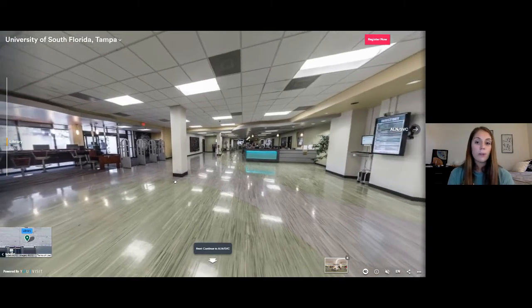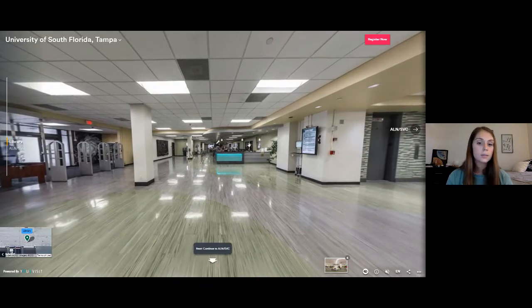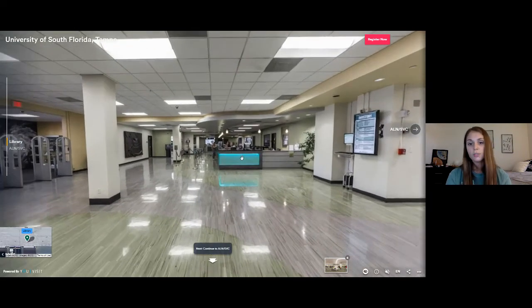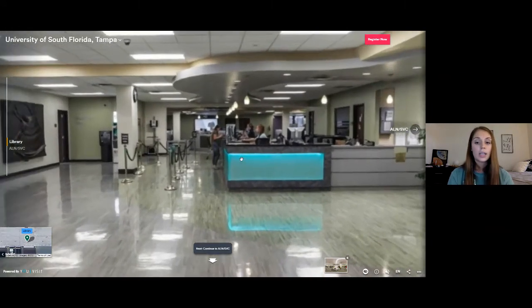And then you also see right in front of that, we have our front desk, and our front desk is going to have every single textbook that you could ever need available for checkout. So you can check that out for use in the library only. And then they also have technology for checkout. So if you need laptops, iPads, GoPros, anything like that, you can check that out for use outside of the library for up to 48 hours, I believe. And that is free for use as well. So that is our front desk.